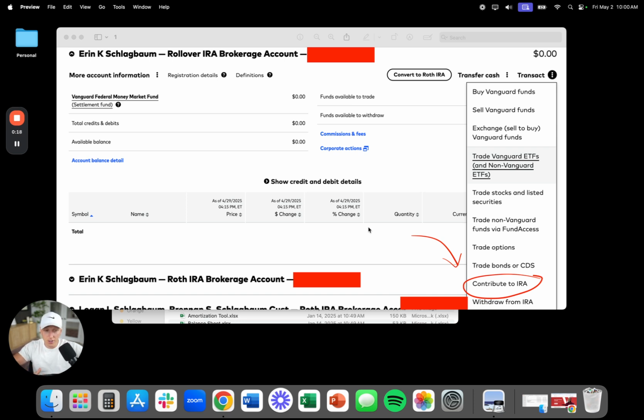So, there's extra steps. In short, all you're doing is contributing to a pre-tax IRA, like a rollover in my situation because I have it open, or a traditional IRA. Then you're converting it over to a Roth IRA. And what you want to do is file form 8606, okay?